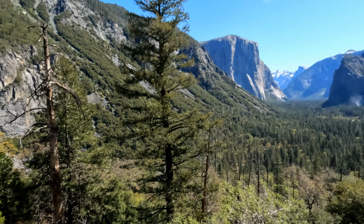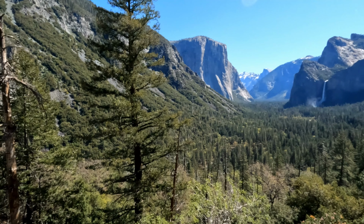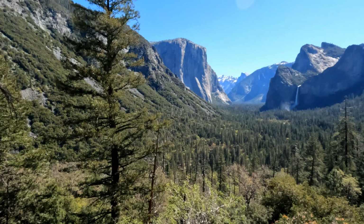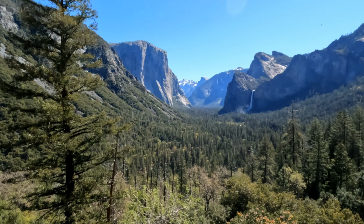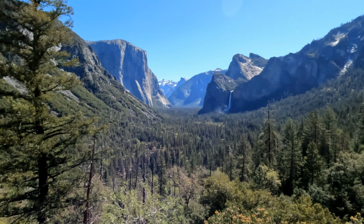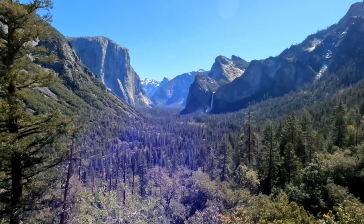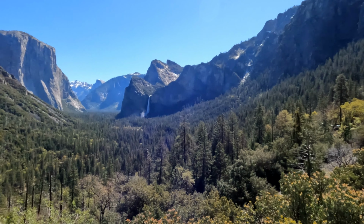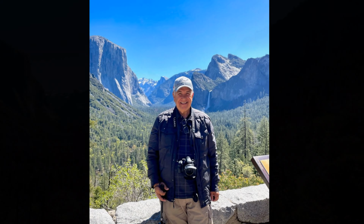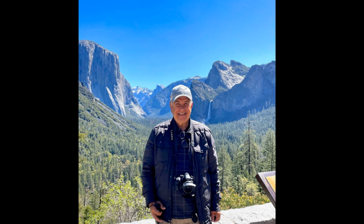As soon as you enter the valley through the tunnel, you get to the tunnel overlook, and this is what you're confronted with. A beautiful scene that is a photographer's dream, with waterfalls cascading in the distance, and it's just so full of life, and it's very lush.